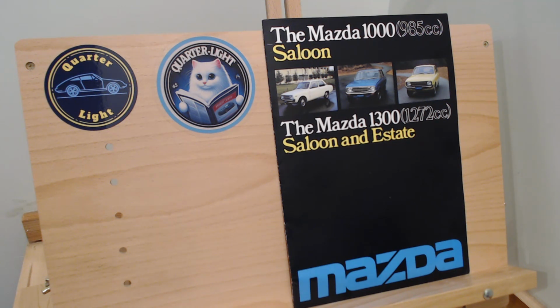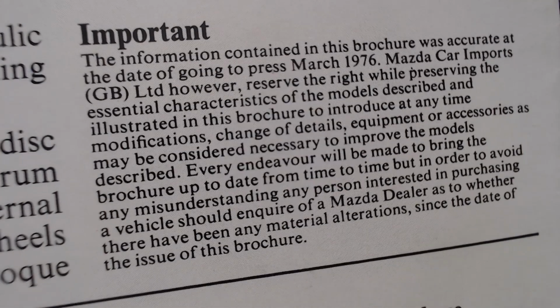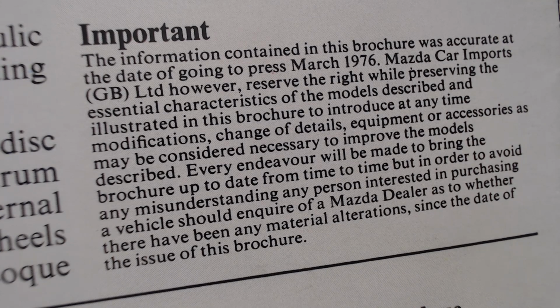Now this particular brochure is dated, as we can see in this very tiny small print here. The information contained in this brochure was accurate at the date of going to press, March 1976, which is kind of like getting to the end of these particular models. They ran to around about 1977, so this is really the last throw of the dice for these Mazda 1000s and 1300s in the UK.